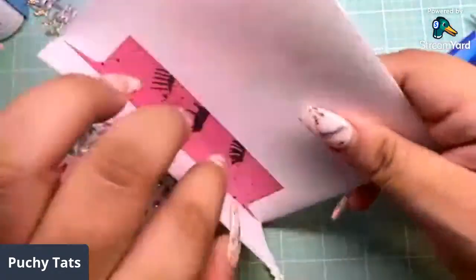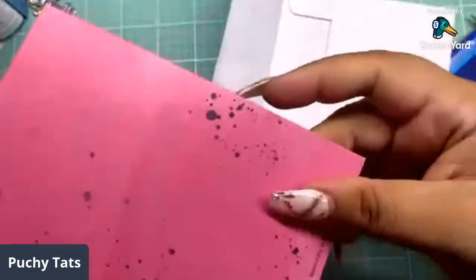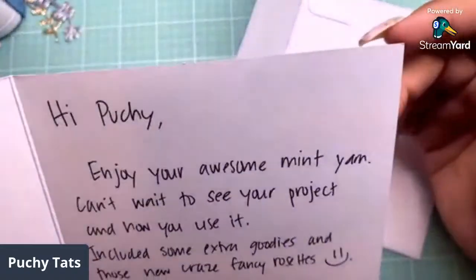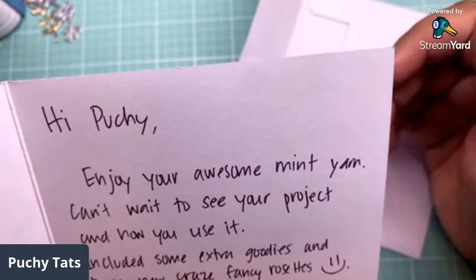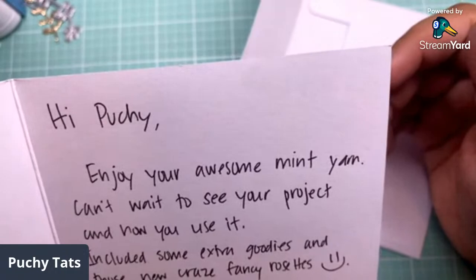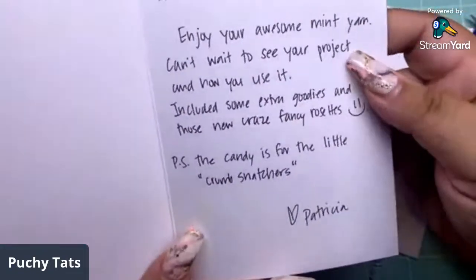And she sent me a card. Patricia, you did not have to do all this, girl. "Enjoy your awesome mint yarn. Can't wait to see your project and how you use it. Included some extra goodies and those new crazy fancy rosettes. P.S. The candy's for the little crumb snatchers." Patricia, you're so sweet, girl.